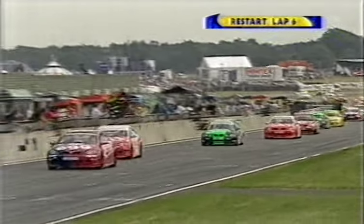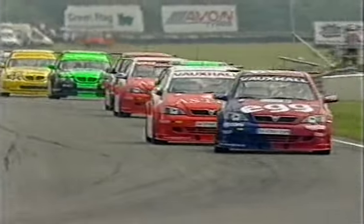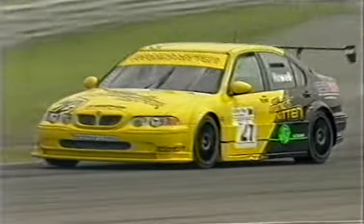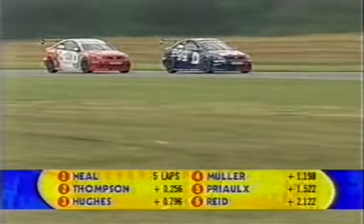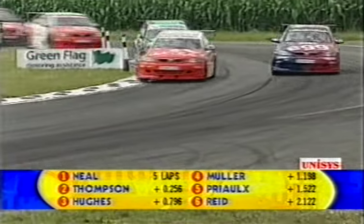James Thompson is now going to do his best to squeeze past, as he did on the original start. Third place is still Warren Hughes, then it's Ivan Muller, then it's Andy Priaulx, Anthony Reid being chased there by Gareth Howell, and Howell is the top independent runner in this race at the moment, so he's doing well. But Matt Neal is now coming under attack from James Thompson, who takes that inside line at Sear Corner.